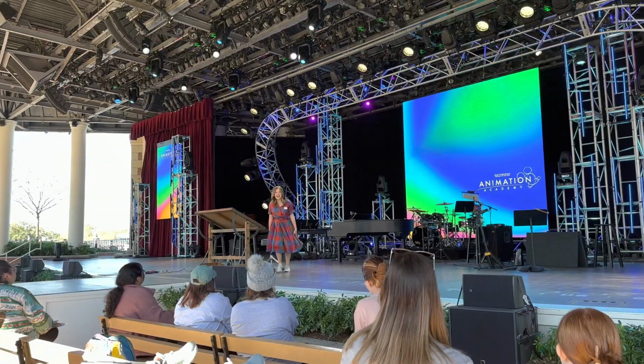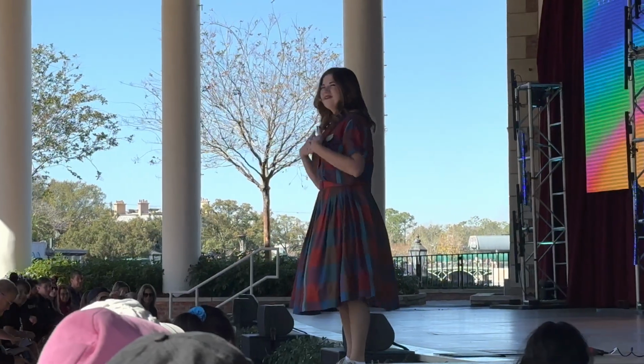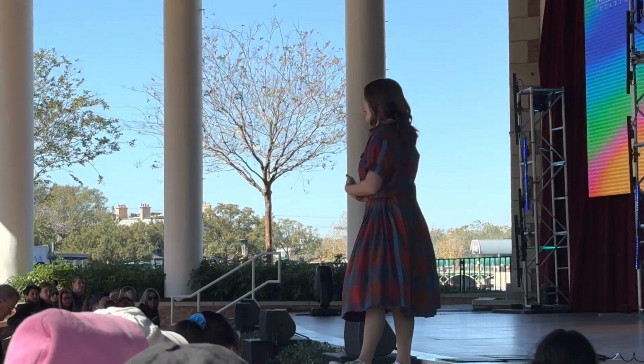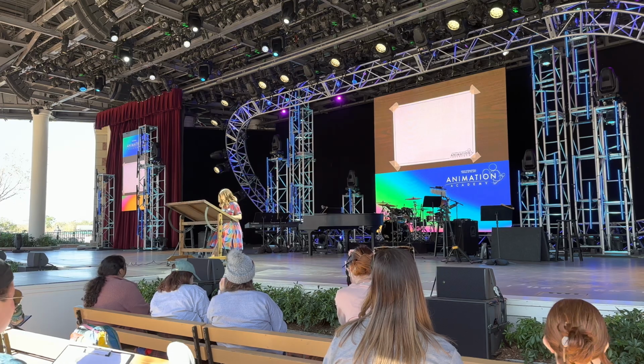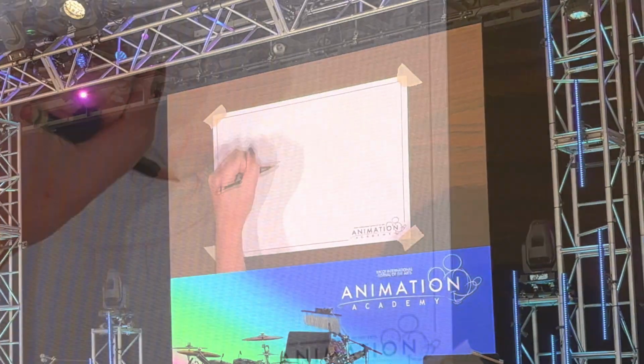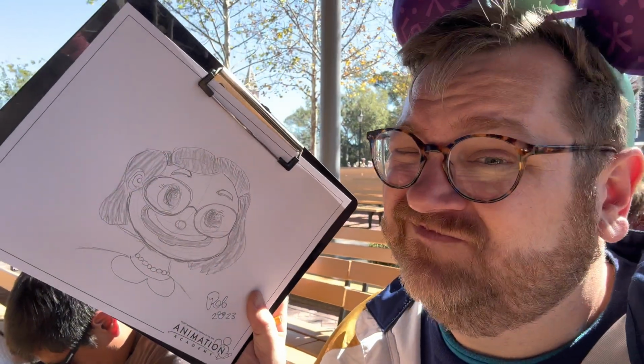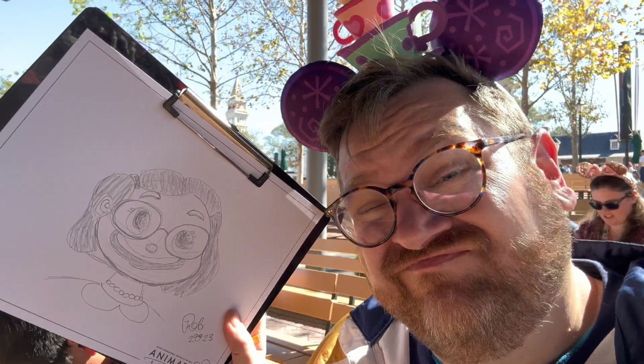How are we doing today? A little bit about me is that I am a concept artist and illustrator at Disney Live Entertainment with Walt Disney Imagineering. The base shape for May's head is a circle. She's got a really cute big smile. Awesome! So cute! Oh my gosh, you guys did so well!